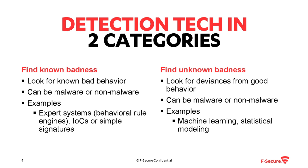Then we have the second category where we find unknown badness, so something that we don't even know. And we find this by looking at deviations from any known good behavior. And again, this can be malware or non-malware. Examples are machine learning, or ML, and statistical modeling.